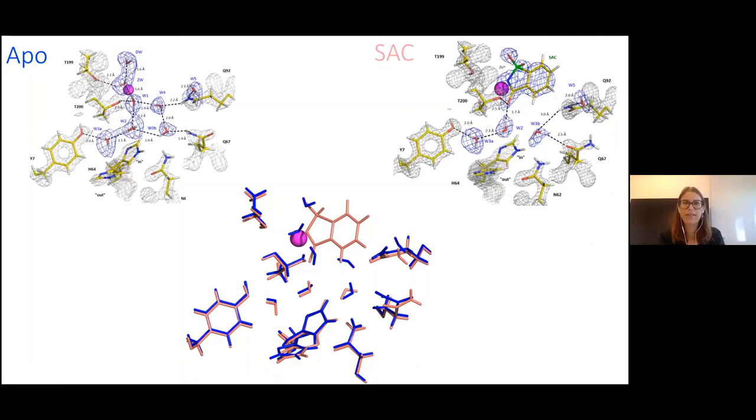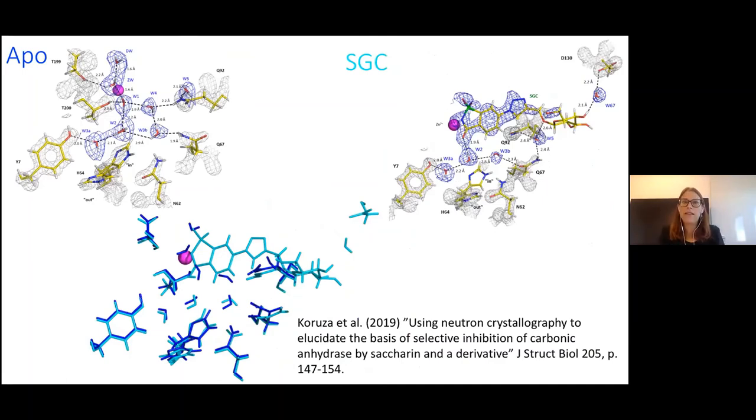Now, what happens if we add this massive linker and glucose molecule to this compound is quite dramatic. This view is, of course, far more complicated than with saccharin. It's quite a long molecule. And what we observed in the neutron and X-ray crystal structures is that this molecule extends far to another side of the active site and actually interacts with a set of residues present in CA9 that are completely different in CA2. And in fact, in CA2, where this glucose sits, we see these huge, bulky, hydrophobic amino acids that are not present in CA9.